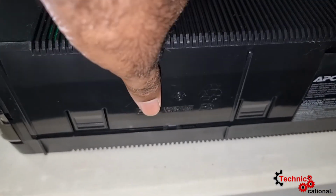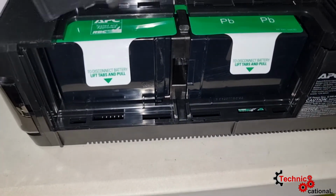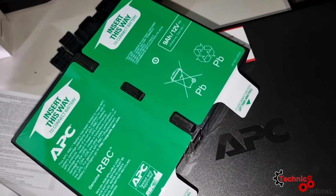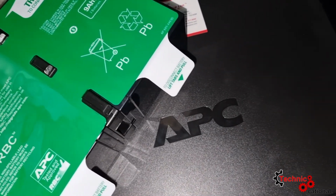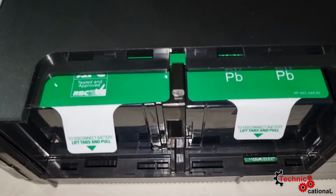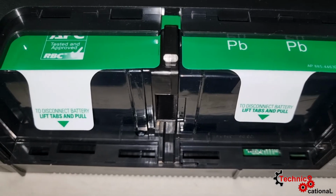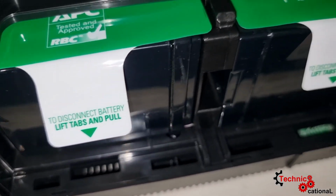So if you turn the UPS on its side, you can actually get access to the battery bay that's below the UPS. And taking out this battery shows just the sheer amount of battery capacity you're working with. This battery is huge and it's all written up so you can connect it properly to get your UPS running.